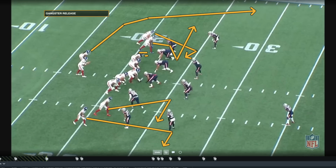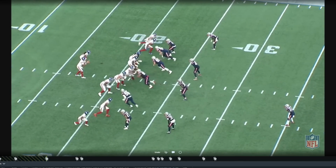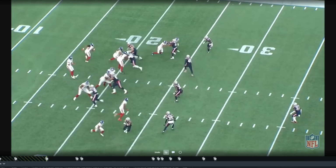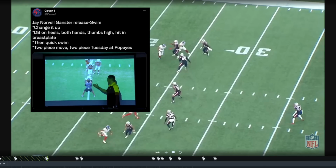He has a defender pressed up on him, so he creates separation in that contact area. Look at him push off right there. That's called a gangster release. This is a gangster release. What's a gangster release? It's a changeup. We talked about this as having different tools in our toolkit. You can't just use the same tool for every job. You can't use a hammer to screw in a screw, so you got to get a screwdriver. You need a hammer. You need a saw. You have different tools for different things.